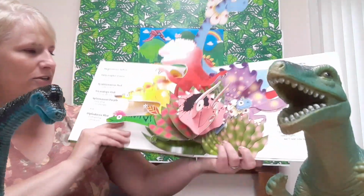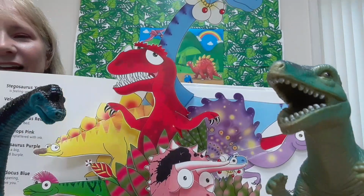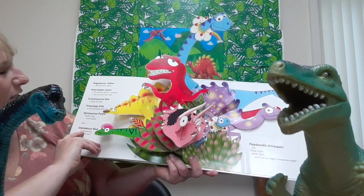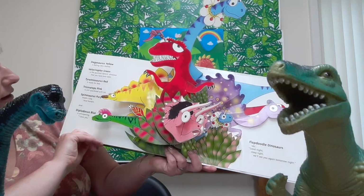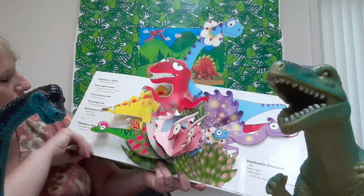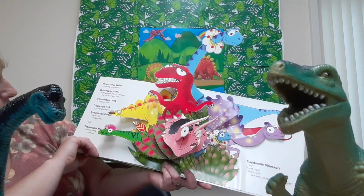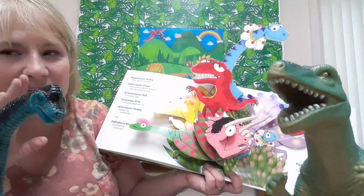Oh my goodness. Oh, we're to the end of the book. Look at all of them together. I love it. Stegosaurus yellow, right here with all the plates, is feeling very mellow. Velociraptor green is the quickest dancing dinosaur that you have ever seen. Tyrannosaurus red is ready for bed. He looks tired. Triceratops pink is still splattered with ink. Spinosaurus purple made a big loud burple. And Diplodocus blue is whispering, I love you.